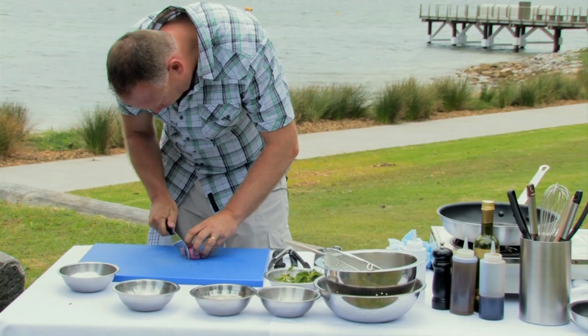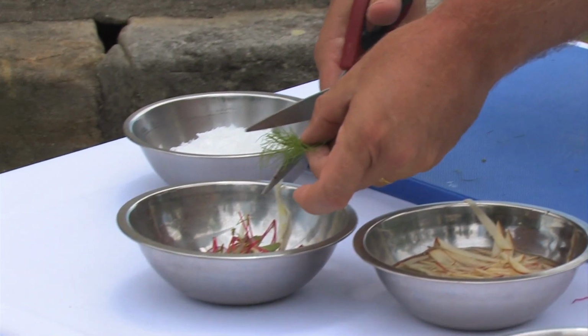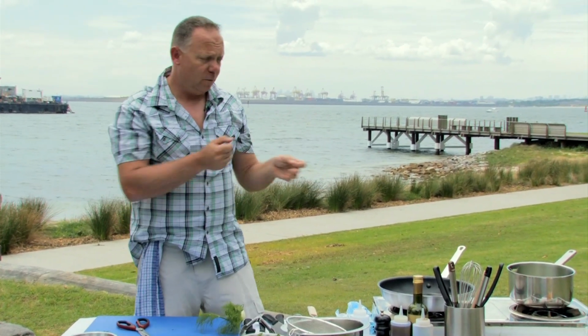We're going to make the salad now. Finely slice our red onion, fennel, and apple. Then add our baby beetroot herbs. We've just got some little fennel tops here as well, and we're going to toss this all on top of our flathead fillets. The next step that we're going to be doing is making our pea puree.